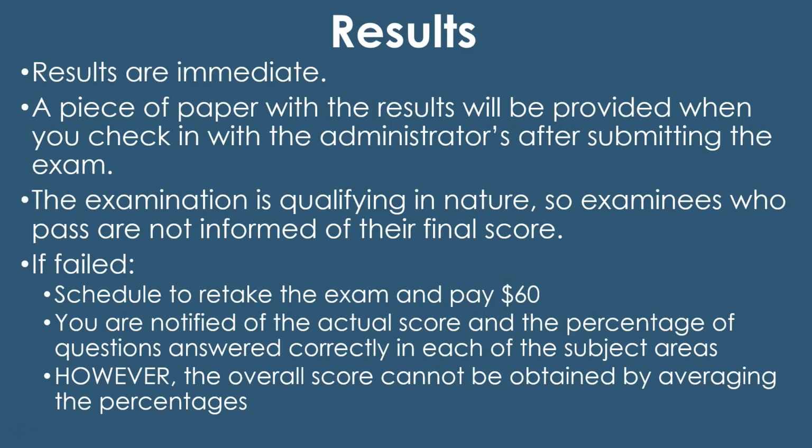Based on the exam being weighted, you got a 67%. That doesn't mean you answered 67% of the questions correctly, though. That means out of the weighted questions, you got 67% correct for how the questions were weighted. Now, you will also be notified of the 7 areas that the state exam is constructed from. You will be notified of the percentage of questions that you did answer correctly in each of those subject areas, but you cannot combine or average those percentages to get your overall score.